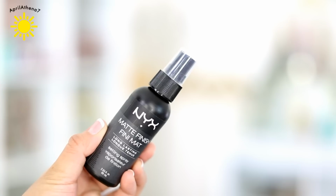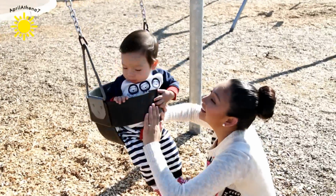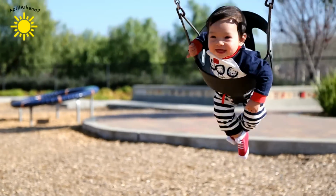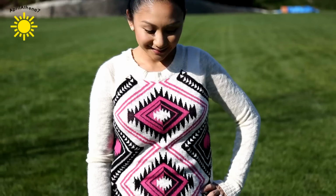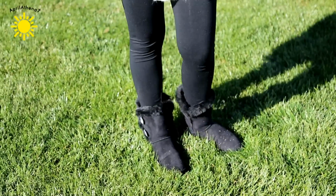For my hair, I really like to do this bun. And then I give my face a little spritz to mattify it, and then we go to the park. Liam loves the park. We do this all the time. He loves the swings and he loves to crawl around the grass. It's just so amazing. And this was filmed 2 months ago, so Liam was 8 months and it was winter, so I was wearing this tunic, leggings, and these booties.